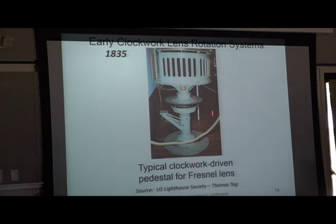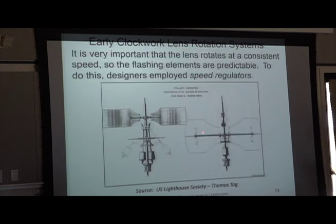This is a typical pedestal showing you the gearing that is used to rotate the pedestal based on that clockwork. And to keep the rotation speed constant all the way around, they borrowed from the technology of steam engines at the time. To control the rotation speed of a steam engine, they used these regulators, okay? Don't ask me how they work. I have no idea. I know that they are borrowed from steam engine technology. They cause a constant speed of rotation based on some principle here.